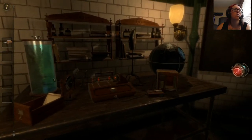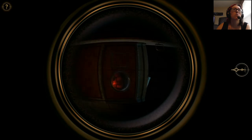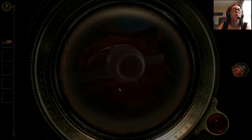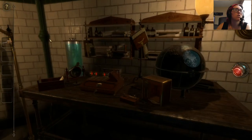Okay, I take it that these are really important things that I should know. Oh. Microscope? Hey, what's that? Oh, you take me out of there if I do that. Okay. I take it this is something I have to look at later, but I don't know what yet. Okay, some sort of microscope, I guess.